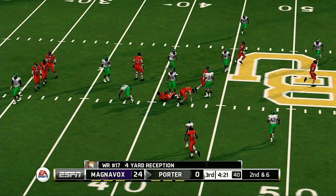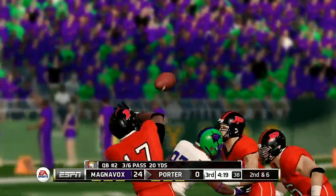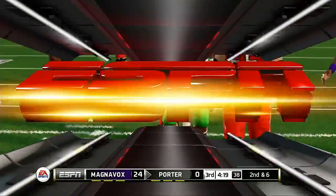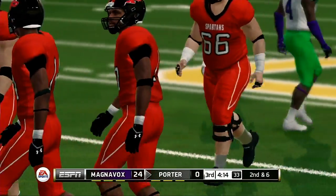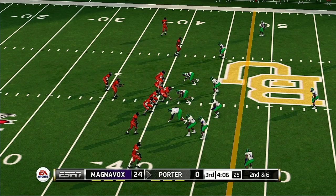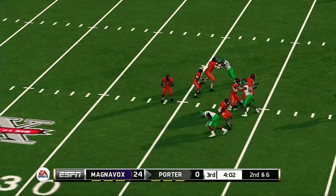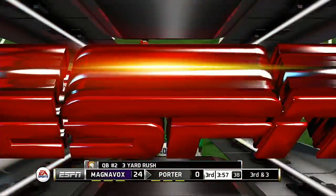Throws complete. He's hammered. That makes it second and six. Second and six coming up here. Ball on the 41-yard line. Now he's scrambling. He keeps it and maybe gets 3 yards.